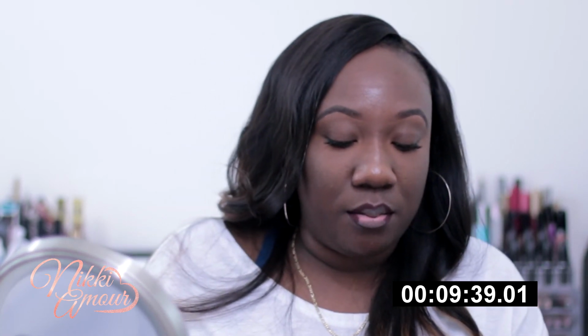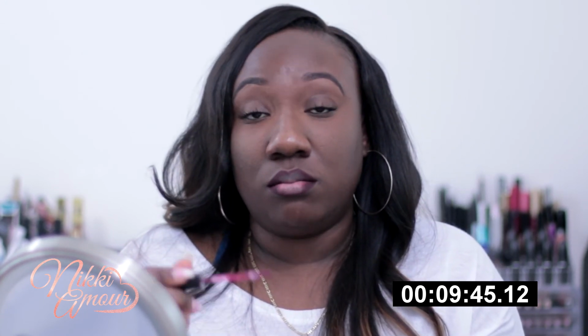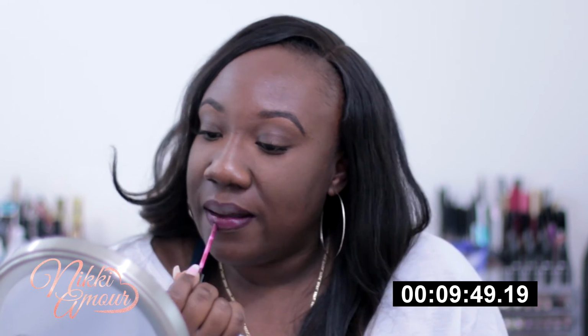I normally fill in the sides to give it a gradient effect. I actually learned that from Ellery. She's like the queen of ombre lips. I mush my lips together. Then I take whatever lip color of my choice. And we are done.